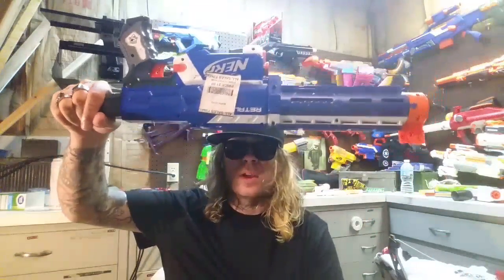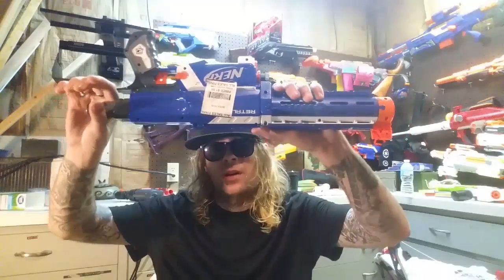So, plus some of it's a little bit of OCD collecting. Here's a Retaliator, a blue flavor Retaliator that's got the barrel.